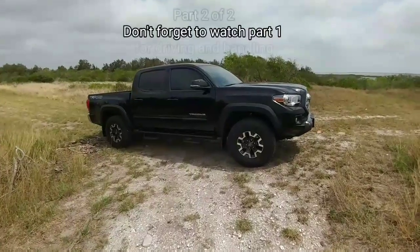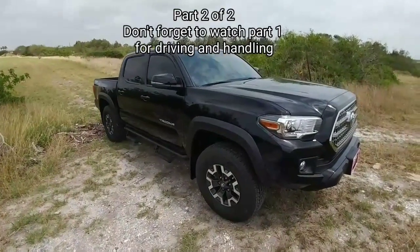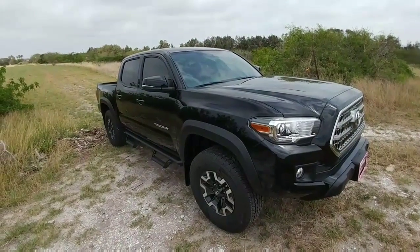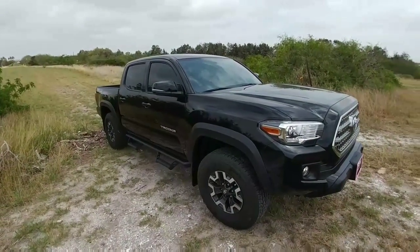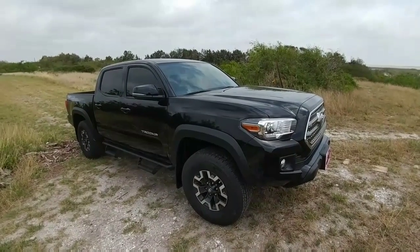So this is a 2017 Toyota Tacoma TRD Edition 4-wheel drive truck. I'm going to tell you, I've had a lot of fun driving this truck, mainly because the truck just feels really capable. It feels like you can take this thing anywhere. And I had that same feeling when I was in the Raptor.